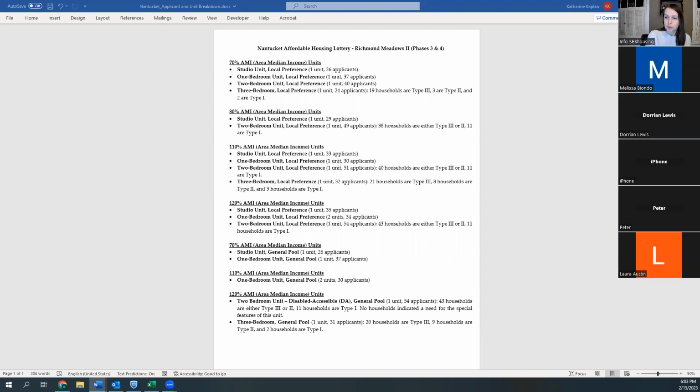So there are 20 affordable units. There were 138 completed applications, so there's going to be 138 households total in the lottery. Again, it's broken down a little bit on your screen, but just a broad overview. There are 7 studio apartments, and there were a total of 40 completed applications for those. There are 6 one-bedroom apartments, and there were completed applications for 59 applicants. There are 5 two-bedroom apartments, and there were 88 completed applications for those units. There are 2 three-bedroom apartments with a total of 39 applications.